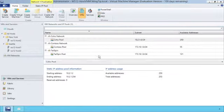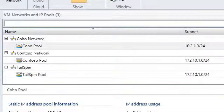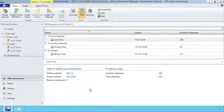Here you can see we have 3 different companies all running on shared infrastructure. Same servers, storage, and network fabric. In fact, 2 of them, Contoso and Tailspin, are using the same subnet and are still isolated through network virtualization. And that's only the beginning. In addition to network multi-tenancy, network virtualization solves a huge problem facing the industry: IP portability across subnets.